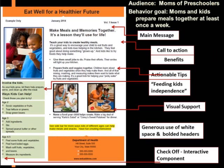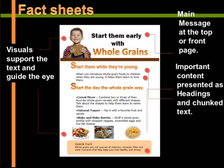The two sentences that are in yellow here are the only content that I added. But the content in this area, I did reorganize it for a better flow, and I took this content from another message, feeding their independence at mealtime, to introduce this section. And the interactive component is that they decide what they're going to do. And just one quick additional example is the fact sheet, but I won't spend much time on it. I want you to see it for the white space and for, again, the message, the key message at the top.